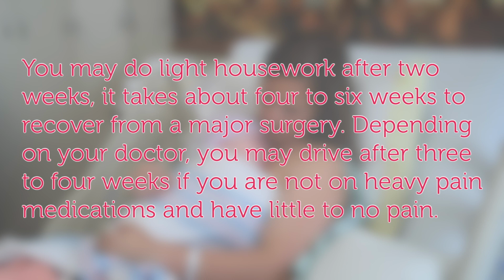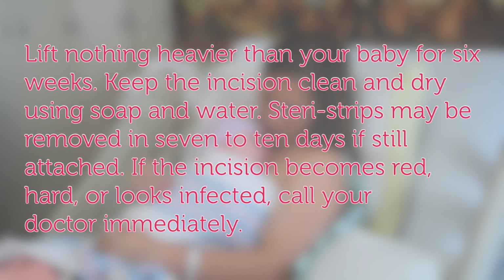You may do light housework after 2 weeks. It takes about 4 to 6 weeks to recover from a major surgery. Depending on your doctor, you may drive after 3 to 4 weeks if you are not on heavy pain medications and have little to no pain. Lift nothing heavier than your baby for 6 weeks.